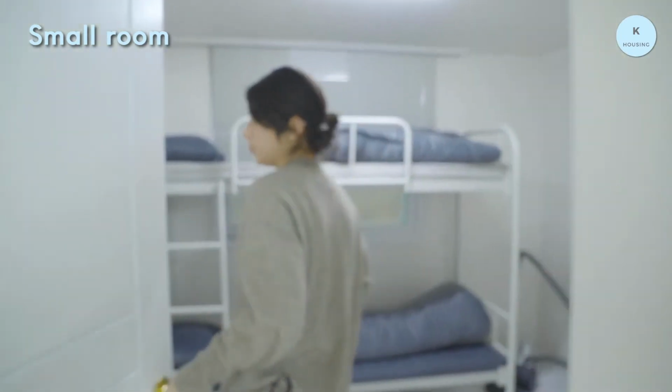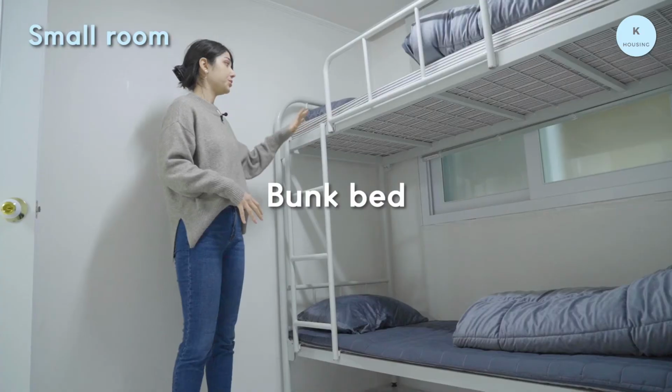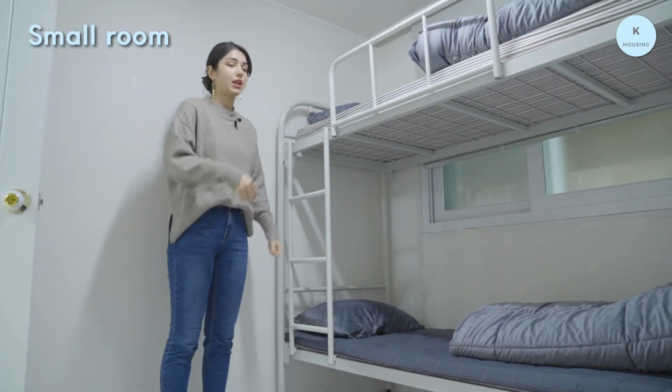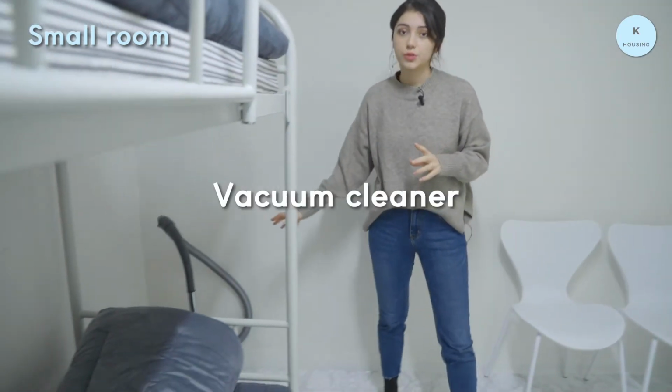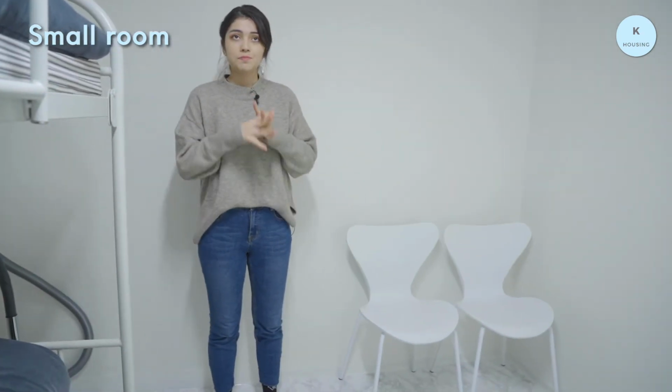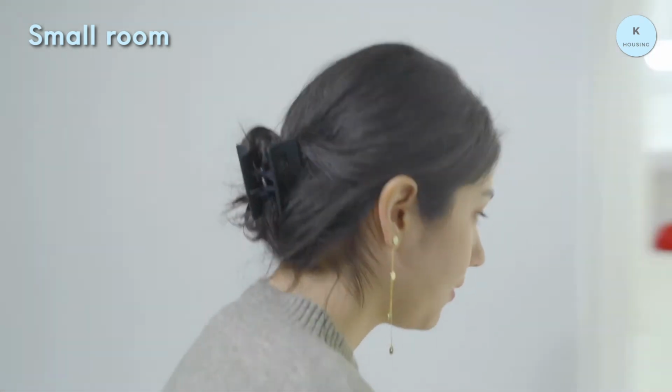So this is the small room that we have. Two-level bed. I think this bed is for only one person, not like in the big room. We also have a vacuum cleaner, so you can clean your house, and two chairs. Nothing special, just a simple room. Let's go to see what is in the kitchen.